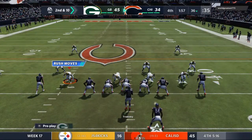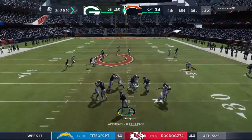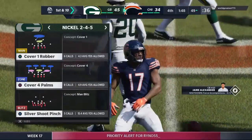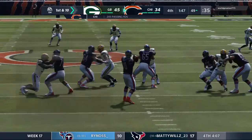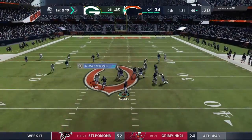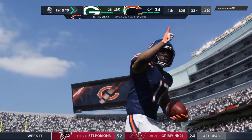Second and 10. Throwing once more, it's Trubisky. And he'll be taken down, but not before he gets into enemy territory. 15 yards on the play, 1st down. Oh, that was a pretty route right there, because it's all about finding a window on a route like that. He lined up on his left, ran the deep in route over the middle, and the ball was right where it needed to be. Really good trust between quarterback and receiver.